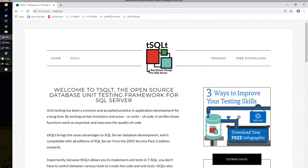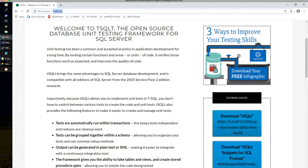Alrighty, so here we have tsqlt, and again, world's longest URL ever. What I want to draw your attention to is two numbers. One, it's been downloaded 32,000 times. The cool thing is, when I first got onto tsqlt, it was around 20,000, and I like to think that I've evangelized. I definitely preach the good stuff about tsqlt. The other number is 89 kilobytes. You click on that, it downloads a zip, and basically we have a script that we can run.